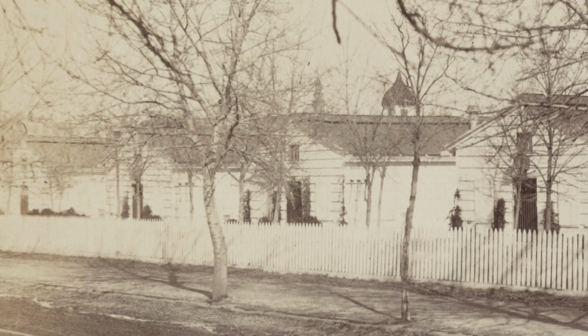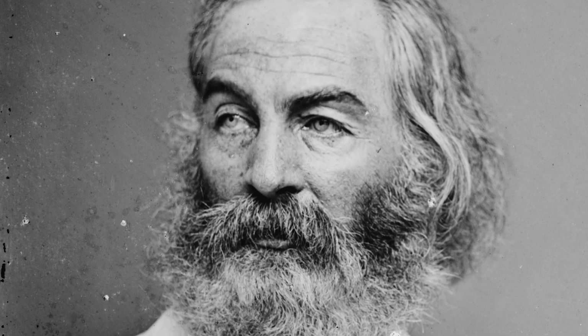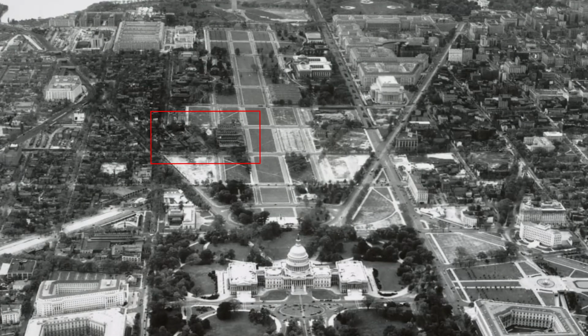The wooden wards were pulled down and the hospital's amenities and equipment were sold for scrap. Despite its removal from the physical landscape of the capital, the memory of Armory Square Hospital lived on through the recollections of the doctors, nurses, hospital volunteers, and the patients who were treated here. The Armory itself remained well into the 20th century.